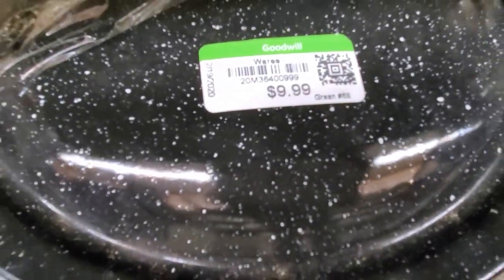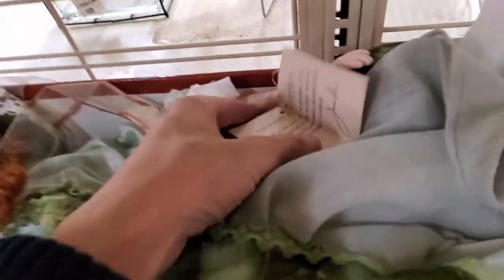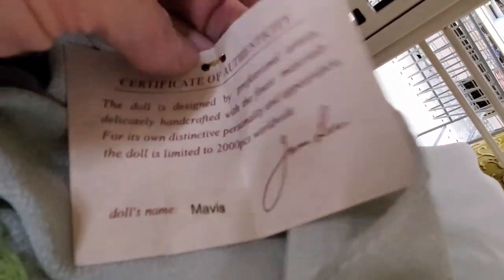These, they still make these. You can still get these at the store. Okay, this is my laugh of the day. It's a fairly modern porcelain collectible doll. What's her name? Mavis. Mavis! Wait till you see the price! Okay, sorry. Had to laugh.